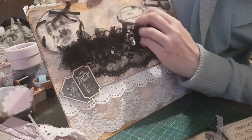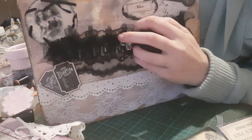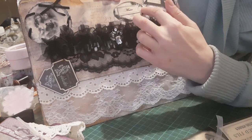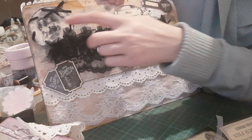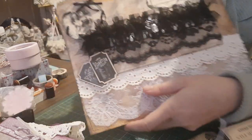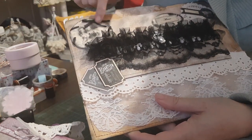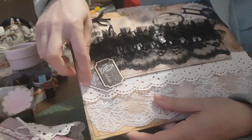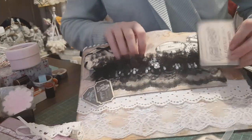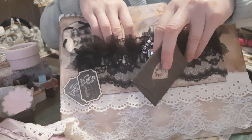See some more beautiful stamping. Gorgeous. So pretty, the girls. And I love the way you've put the holes around and put the ribbon through the little tickets there. Absolutely beautiful. And there's the little pocket in there.